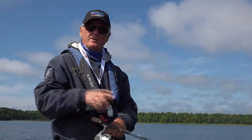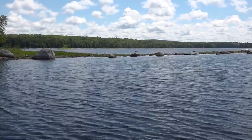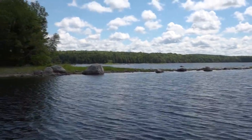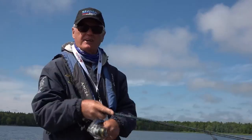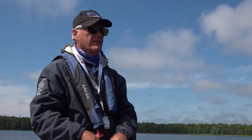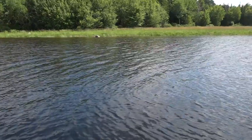Fat fish too, and you would think they'd be up shallower in those shallow rocks where they're foraging for crayfish, but most of our fish have come between 6 and 8 feet today, except for that little cut that we were in back there. So it is odd, because you would think they'd eat easier forage up in those shallows.